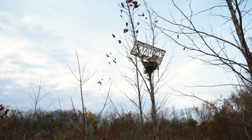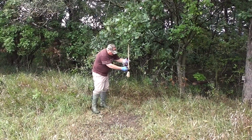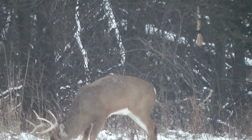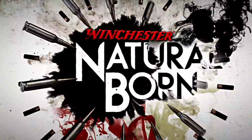This week on Winchester and Drury's Natural Born, we'll be joining up with OG and returning DoD team member Steve Stoltz as he looks to close out his longtime hunting lease by taking out a nice Iowa whitetail with his muzzleloader. He's a buck I call Curve because he's got curved brow tines. This is a hunt you won't want to miss, so let's get this party started.